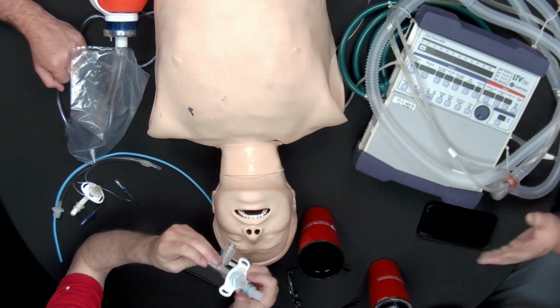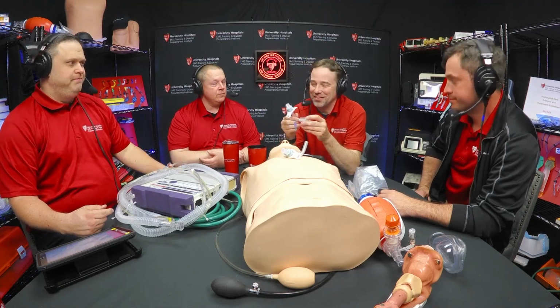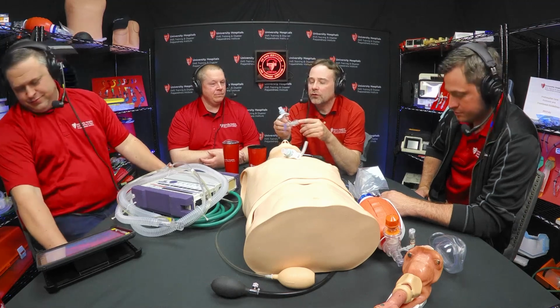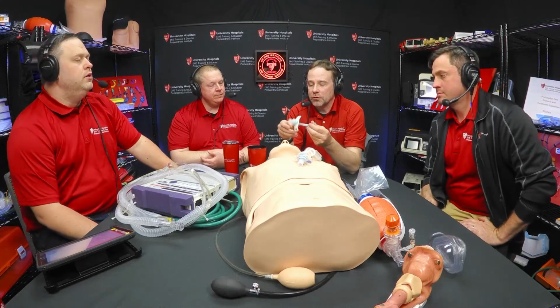And very often, I want to mention that even though it's got a cuff on it, it's often not inflated. Yep, there is a subpopulation in there we need to talk about. I was actually going to talk about these second. I was going to start with the uncuffed tracheostomies.